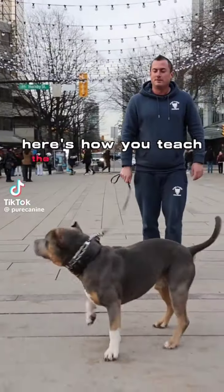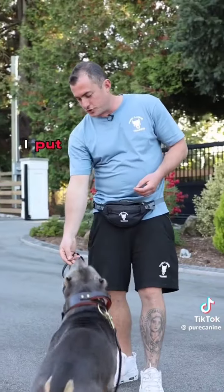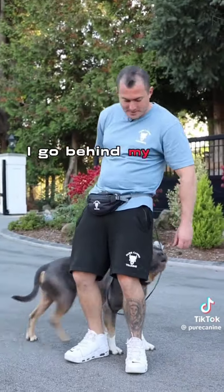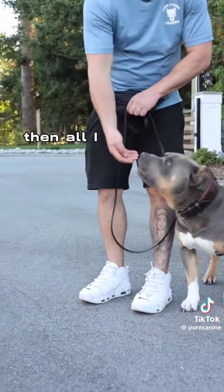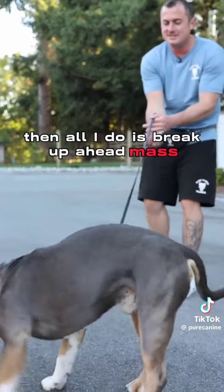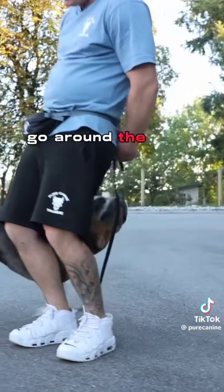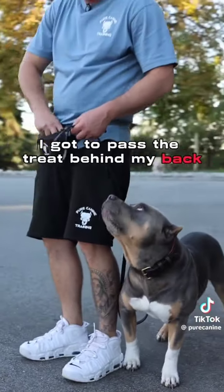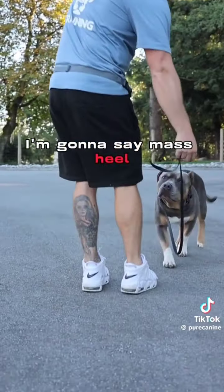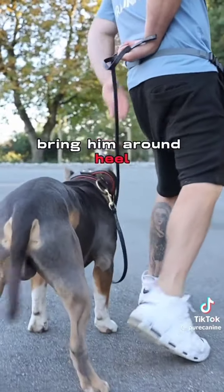Here's how you teach the recall and to heel, just like this. Follow along. I put the treat to his nose, heel, I go behind my back. Yes, I mark there. As simple as that. Then all I do is break up ahead, mask, come, which is the first game of all training, heel, go around the back again with his treat on the nose. I gotta pass the treat behind my back. The right treat, I'm gonna say mask, heel, and I step back, I lure him way back, bring him around, heel, and that's what you do.